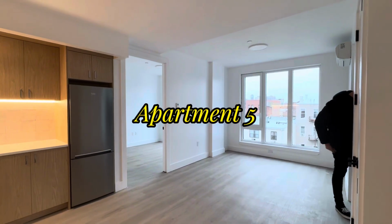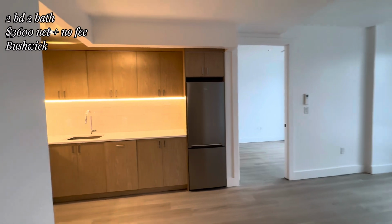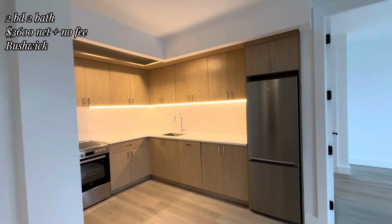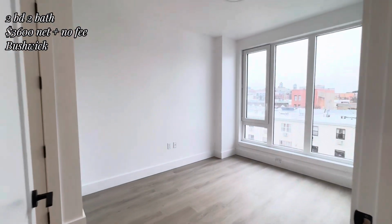Apartment number 5 was in a new building, so very modern looking. Because it was a new building, they have promotional pricing. So this came out to $3,600 per month with no fee. Keep in mind that's the net price, not the gross price, which there's lots of pros and cons to that.